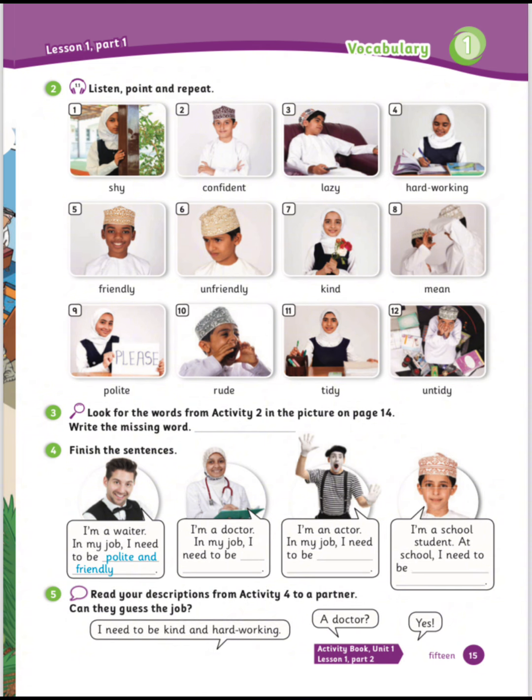Number 7. Kind. Number 8. Mean. Number 9. Polite. Number 10. Rude. Number 11. Tidy. Number 12. Untidy. Exercise number 3. Look for the words from activity 2 in the picture on page 14. Write the missing word. The missing word is unfriendly.